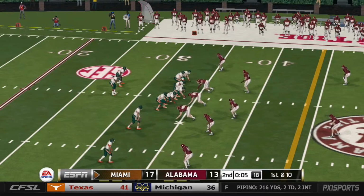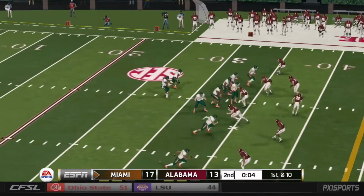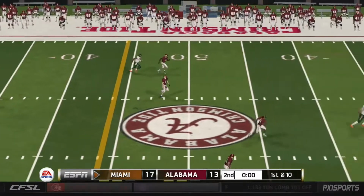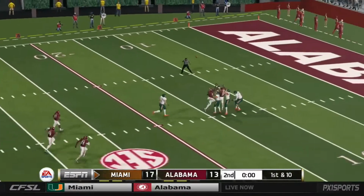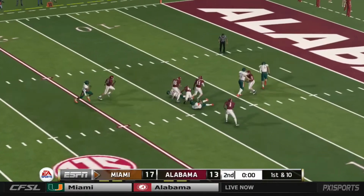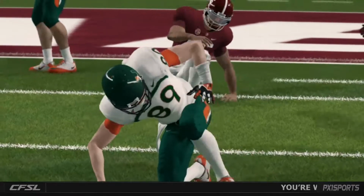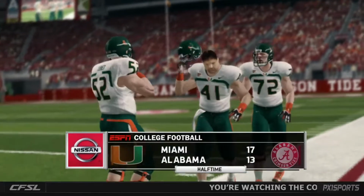One play, presumably, before the half. Miami does have 2 timeouts, though. Richardson's going to drop back to pass, getting pressured. He's just going to air this one deep and into a jumble of defenders. Blaze Gunner comes down with it on a 53-yard catch, but that will bring us to the half.